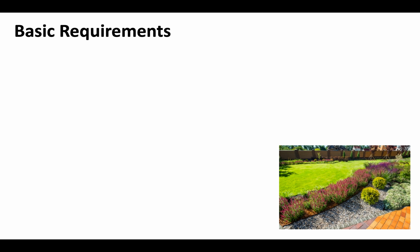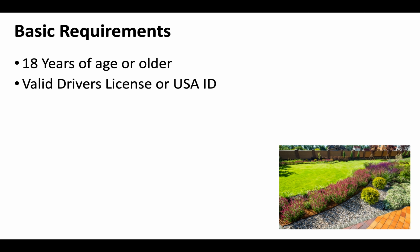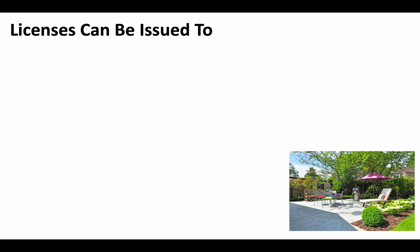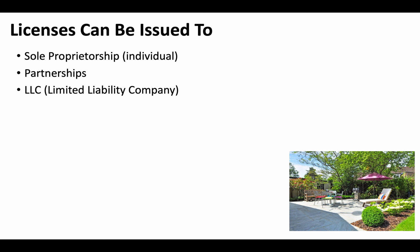So essentially, the landscaping contractor license has basic requirements. You have to be at least 18 years of age. You've got to have a valid driver's license or USA ID. You'll need a social security number, and you've got to be established as a legal business entity. Now, in the state of Arizona, contractor licenses can only be issued to legal business entities. You'll have the option of applying as either a sole proprietorship, which is an individual, a partnership, an LLC, known as a limited liability company, or a corporation.